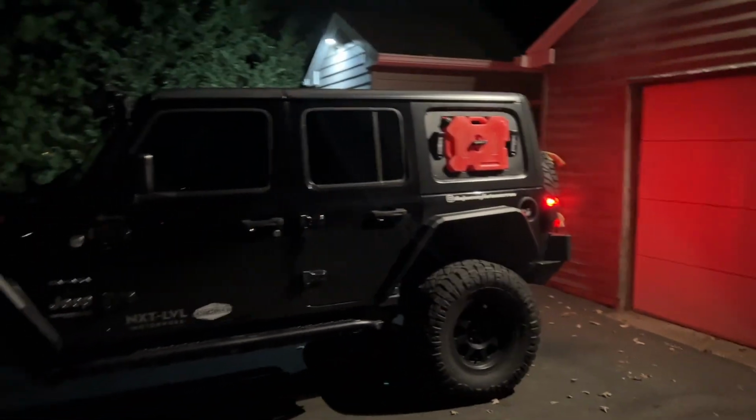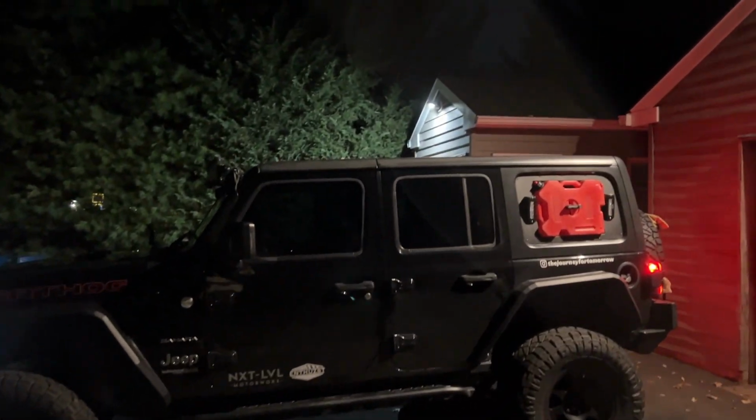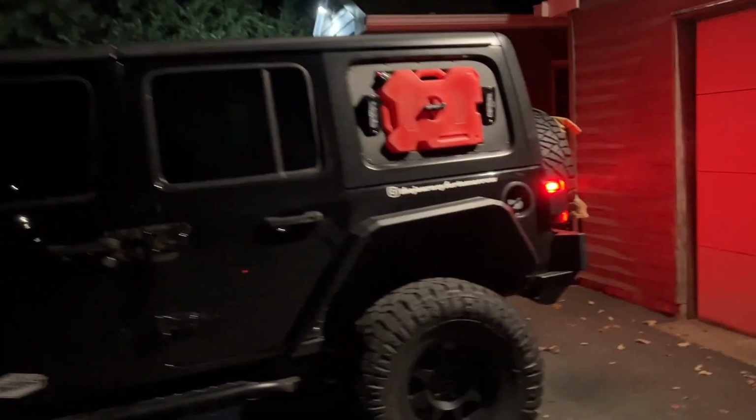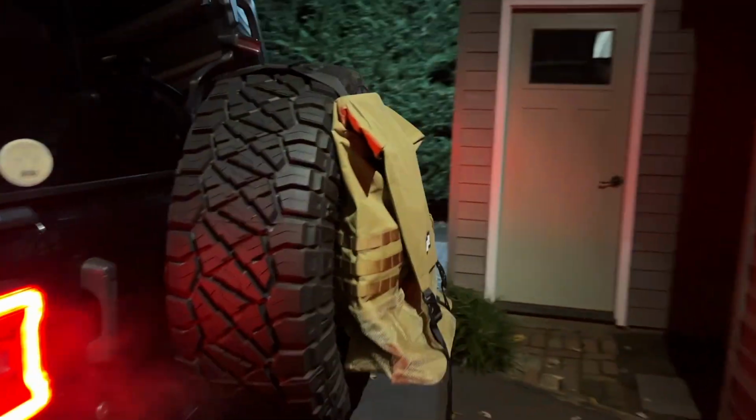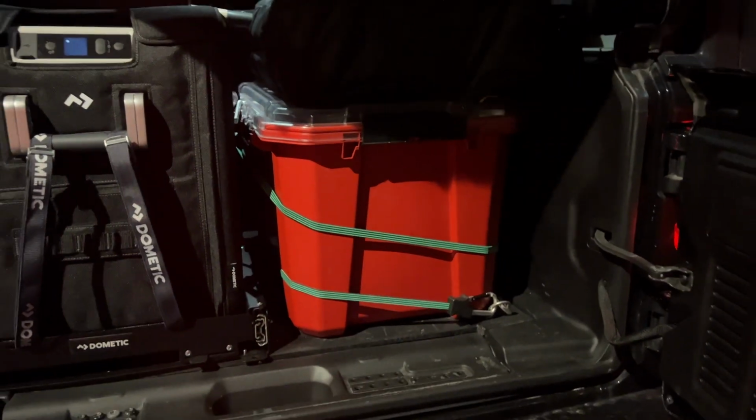But here we got my JL, which has been pretty much fully built. Only thing I am missing, to my knowledge, is the roof rack. Let me just show you what we got here. So we got the trasheroo on the back. Blue Eddy EB55, Dometic CFX 345 liter, Blackstone 17 inch griddle on propane, shovel, 20 gallon, I believe, Husky storage bin. Hopefully I will be getting the Front Runner Wolf packs.